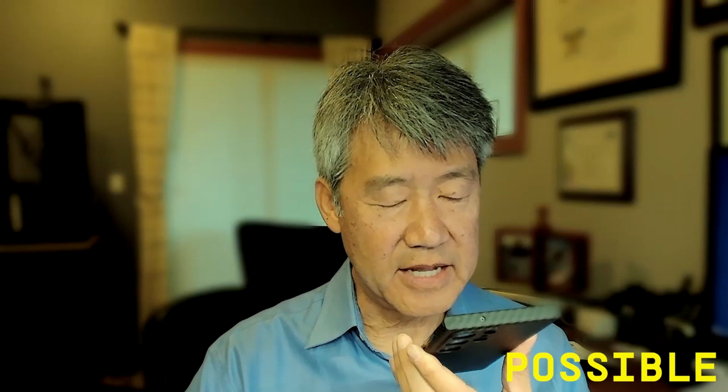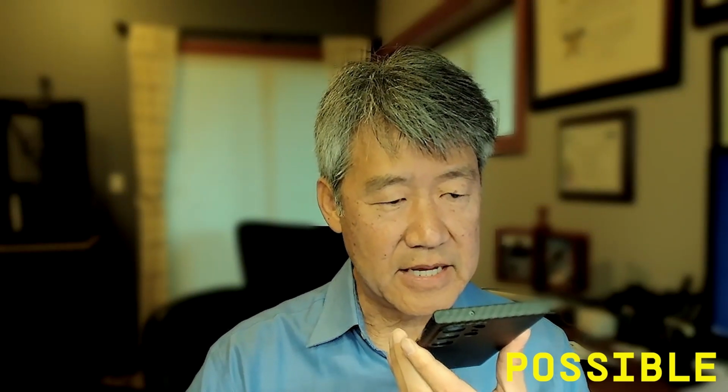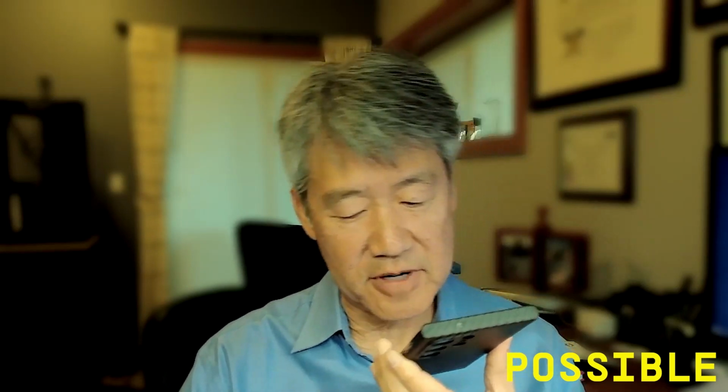Let's try one. Hi, GPT-4. I'm a doctor. I have a patient with some chest pain, elevated heart rate, but normal EKG. I've just measured and he has elevated troponin. What else should I be looking for?